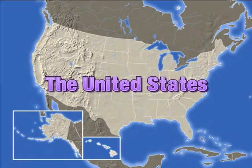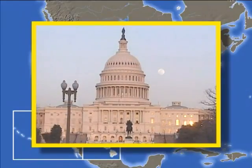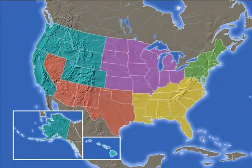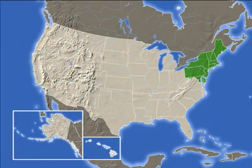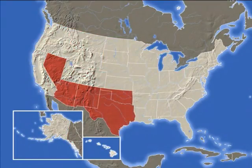The entire United States is considered a region because the states within it share a common characteristic, the national government. The United States is so big that it is helpful to divide it into parts in order to study it. One way is by grouping the states into five regions: the Northeast, Midwest, West, Southwest, and Southeast.